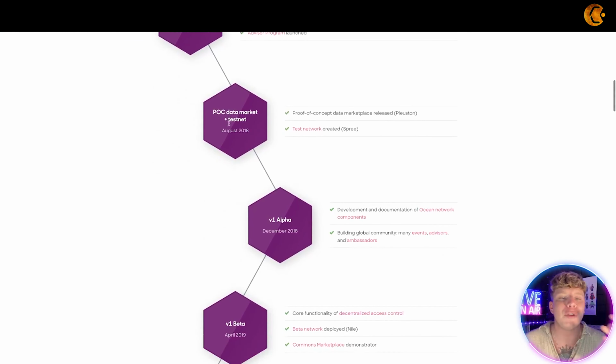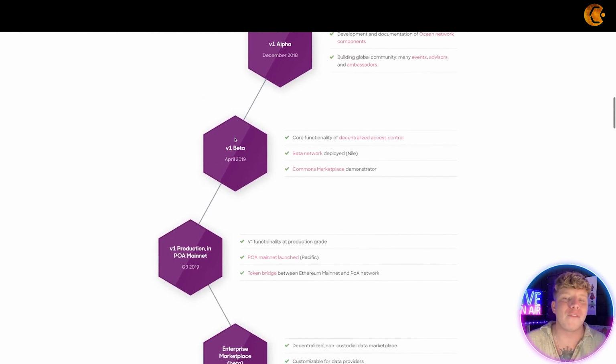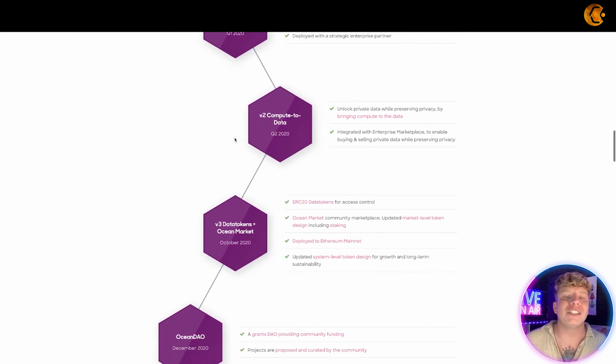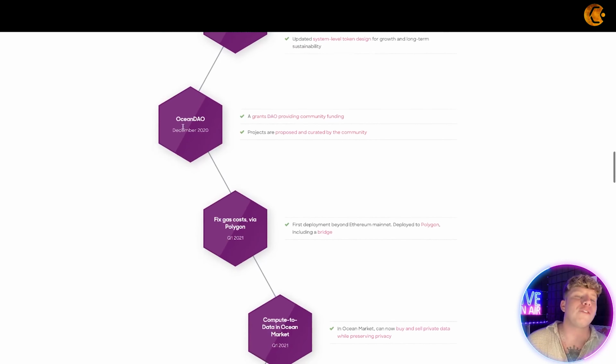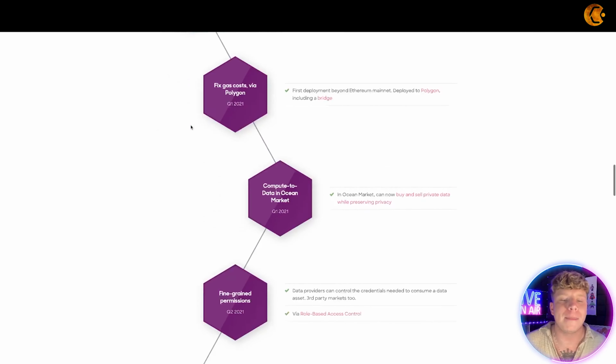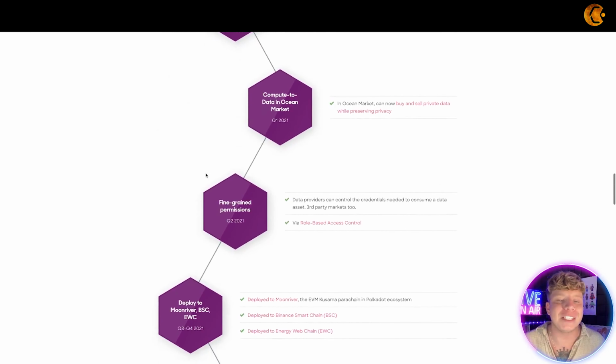It'll go on too long, but you can see the things that we've been going through. In August, there was the PC data market testnet, moving through the V alpha, the V1 beta, production and mainnet, enterprise. The compute to data was in 2020, all the way through to the Ocean DAO, which was at the end of it, Q4, December 2020. Moving through, you got the fine-grained permissions in 2021.